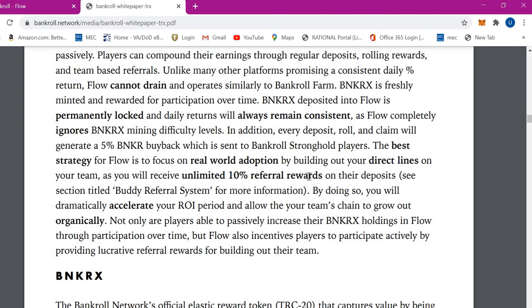The best strategy for Flow is to focus on real world adaptation by building out direct lines on your team, as well as you will receive unlimited 10% referral rewards on their deposits. By doing so, you will dramatically accelerate your ROI period and allow your team's chain to grow out organically. Not only are players able to passively increase their Banker RX holdings in Flow through participation over time, but Flow also incentivizes players to participate actively by providing lucrative referral rewards for building out their team.